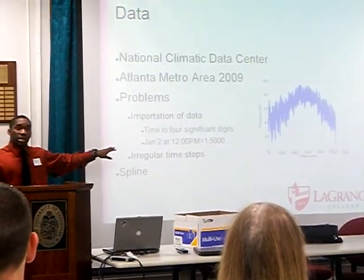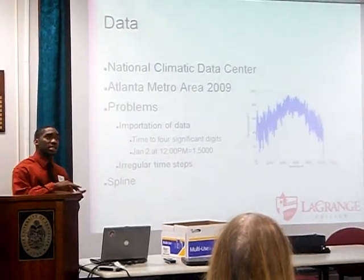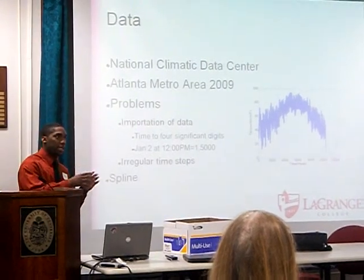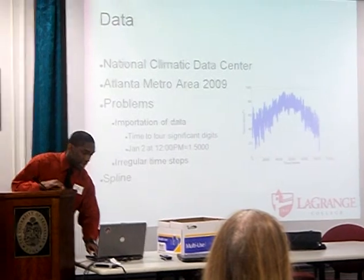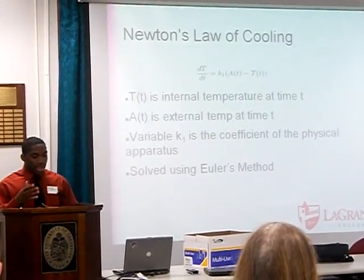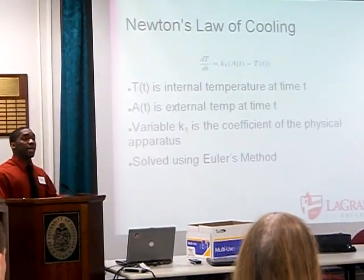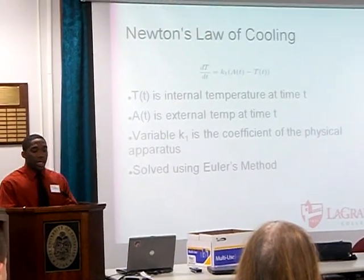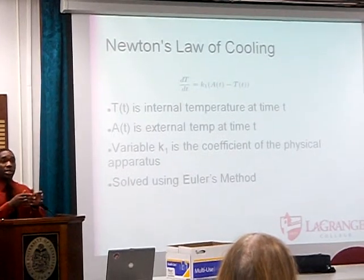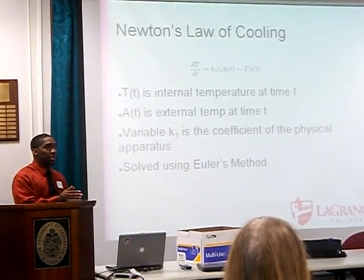As I said, this was in regular time steps, but I needed a solution. So with MATLAB, I used the spline function, which makes a smooth curve through all my data points, so I'll be able to get some points that I needed. You'll understand why I used the spline function in 5 seconds. My model was Newton's law of cooling, a very simple model. Big T of t is the internal temperature at time t, and big A of t is the external temperature at time t, and our variable k is the coefficient of the physical apparatus, which is our building. To solve this model, we used Euler's method. Remember I said the data was sporadic, and then I used the spline to make that curve. To make regular time steps, I used that spline function to pick regular time steps from it, if that makes sense.